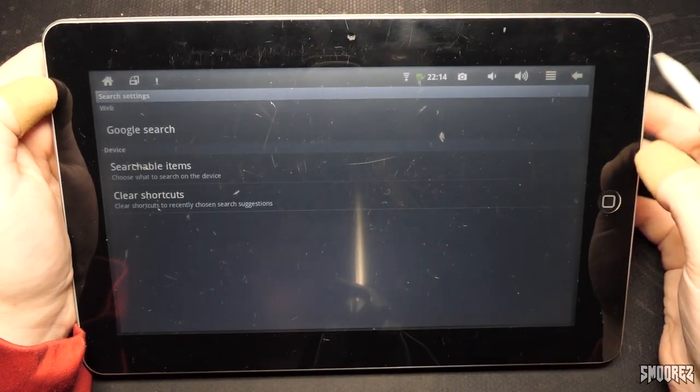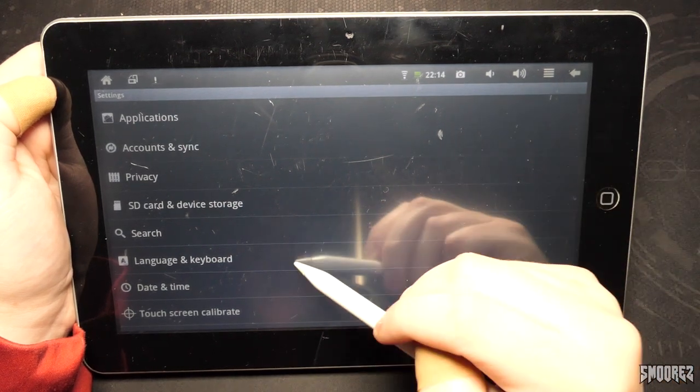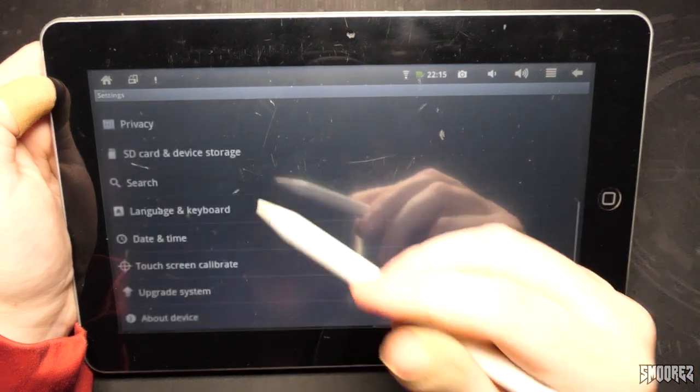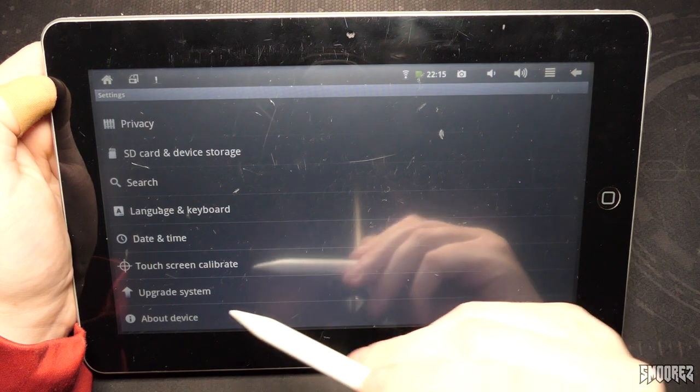Search is just Google search settings. Also, this home button can be used to go back once. Language and keyboard, fairly basic there. Date and time, let it do its thing. Touchscreen calibrate, I'm not going to touch. That's a bit redundant because it will probably stuff up once I go into it.